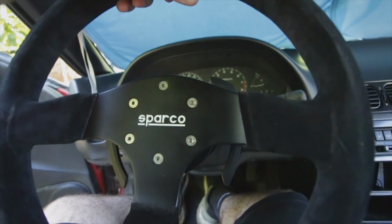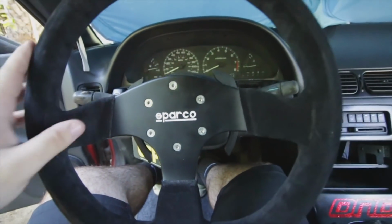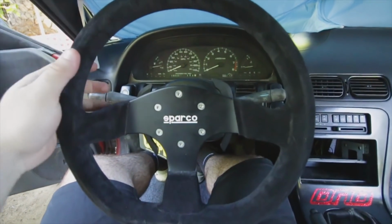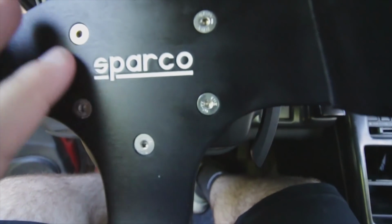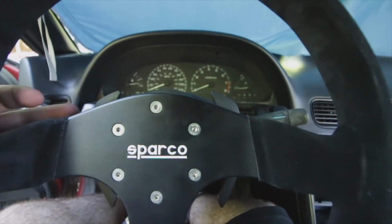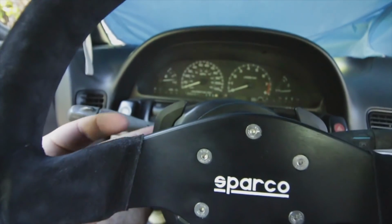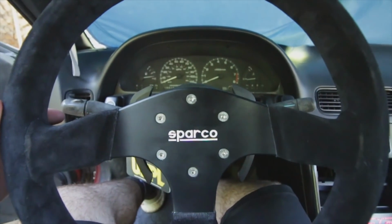Oh, look at that. Oh man, look at that. That is beautiful. Look at that suede. Sparco, and the little batarangs in the back right there. It's super nice how it looks. It just kind of frames it nicely. It looks like a rally car.